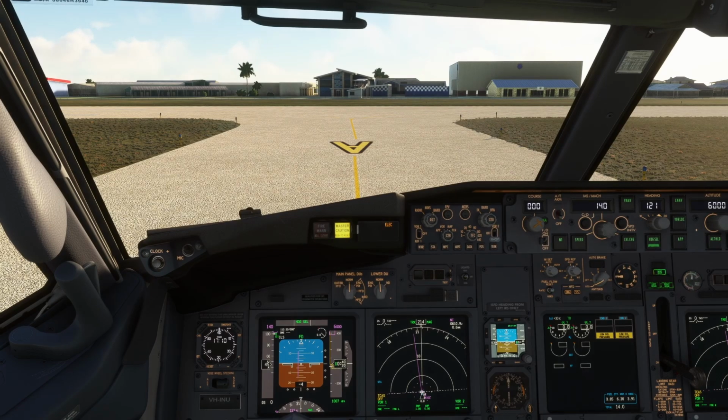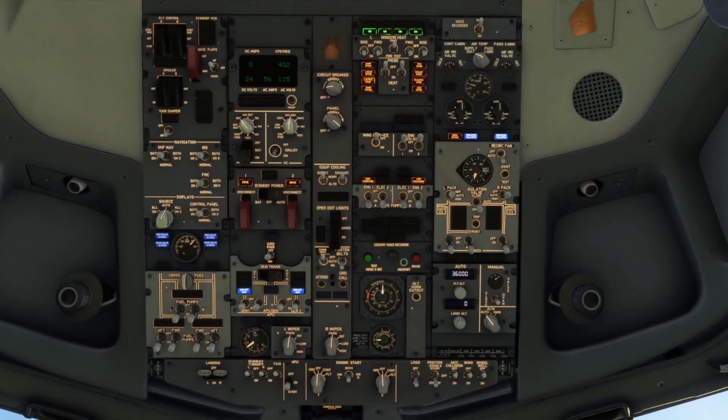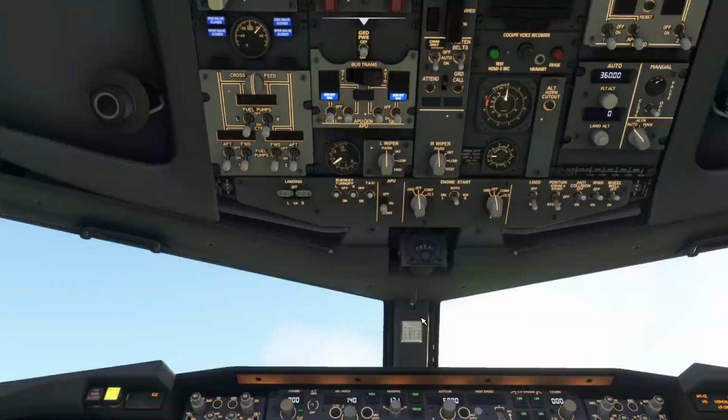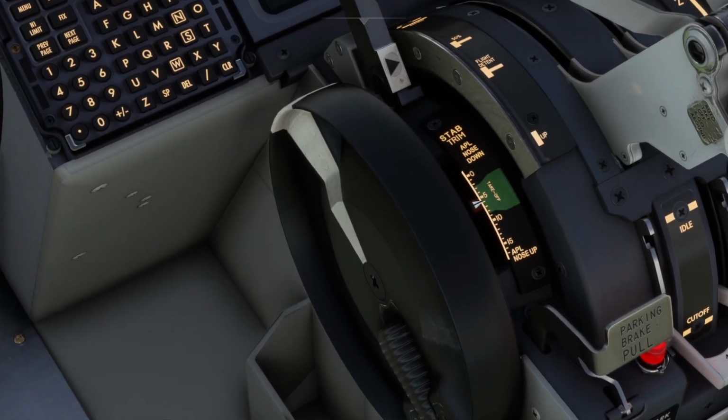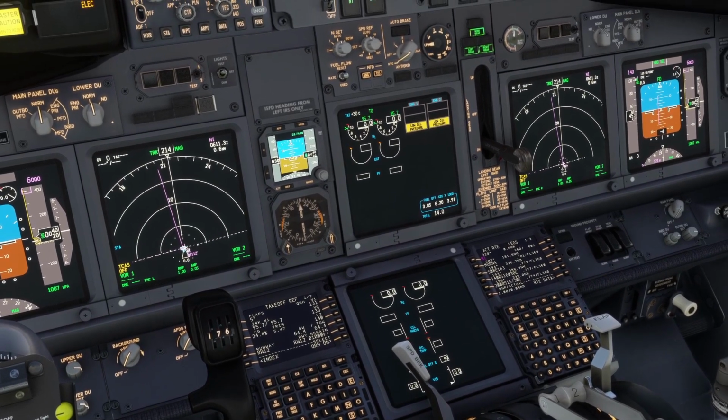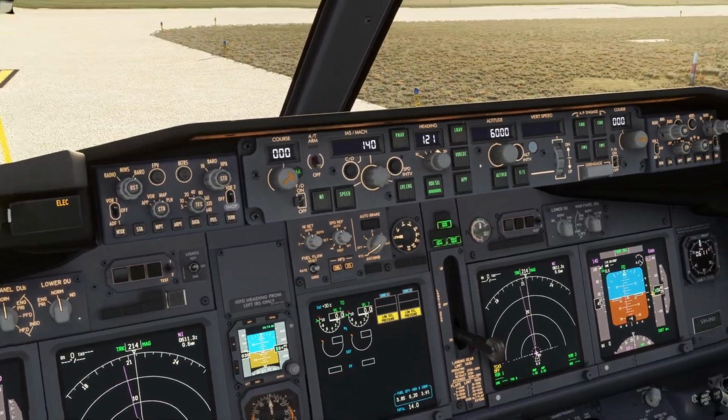So, before start checklist. Fuel pumps, all on. Passenger signs are both now on. Window heat, on. Hydraulic pumps, all on. Doors, closed, lights are out. Pressurization, 36,000, 0 set auto. Auto brake is set RTO, and stab trim is set 5.5 units. That is the before start checklist complete.